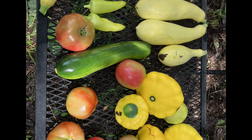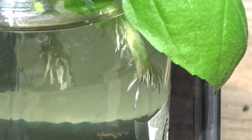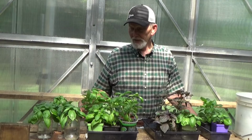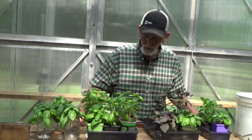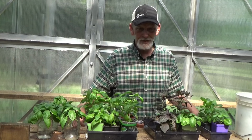Thank you. I told you the next time we looked at them, these would have roots on them. But we'll be ready to put these in containers in just a couple days. And I'm going to continue to pinch off and propagate basil all summer long. Stuff we don't put in the garden, we'll put in containers. Or we'll put in pesto. You can do this too.